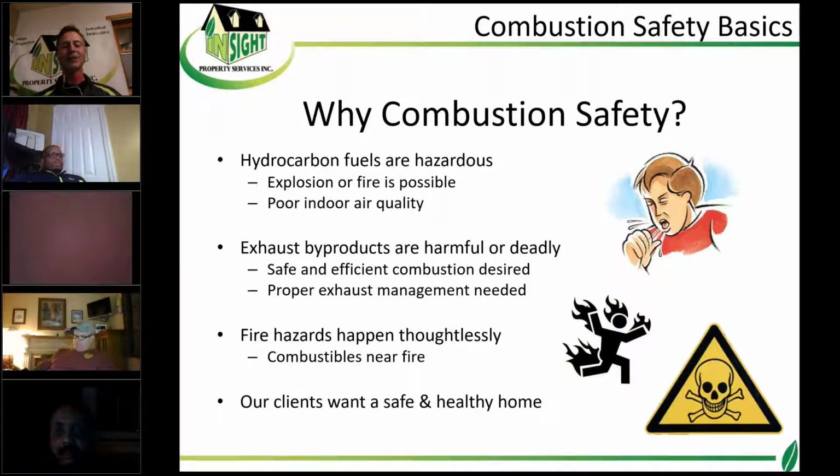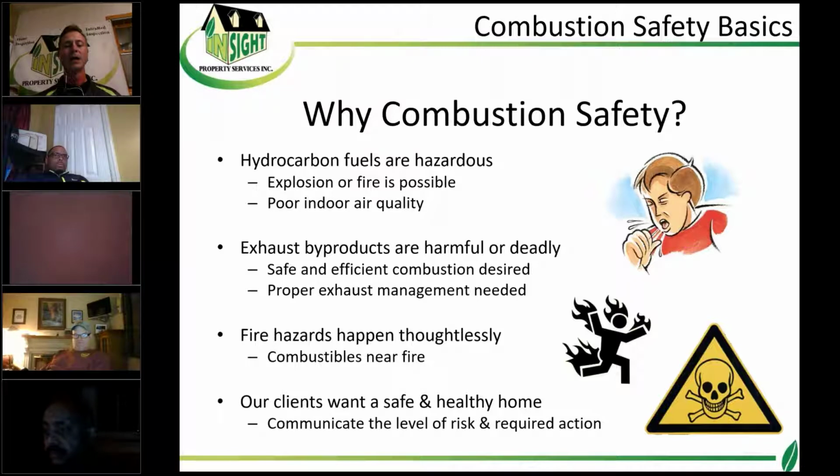Our clients do want a safe and healthy home, and when we do home inspections, part of what they're expecting us to find is issues that are unsafe or potentially unhealthy. I know unhealthy kind of gets into a gray area, but it's something that we need to be aware of. If something is brought to your attention or you notice something, it can't do anything but help you to alert the homeowner to a potentially unsafe or unhealthy issue in the home. And you have to be able to communicate the level of risk that's involved and the required action.